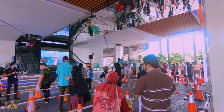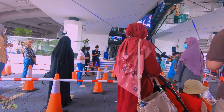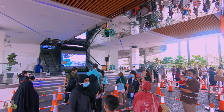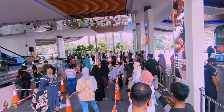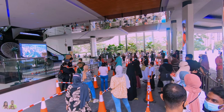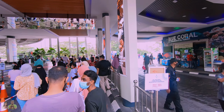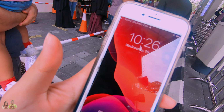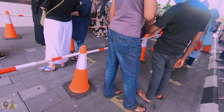Today kasi nga weekdays, so ayan, inaano nila yung social distancing. Maganda kasi less lang yung tao. Skydeck only. So the time now is 10:26. So let's see kung ilang minutes tayo mag-pipila.